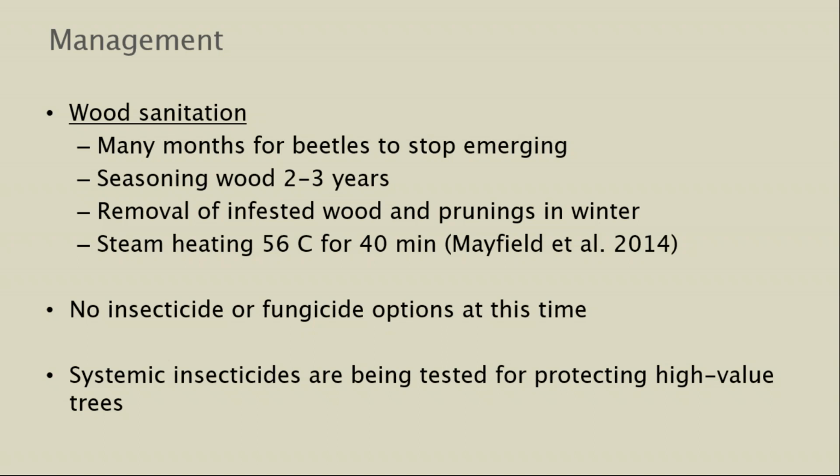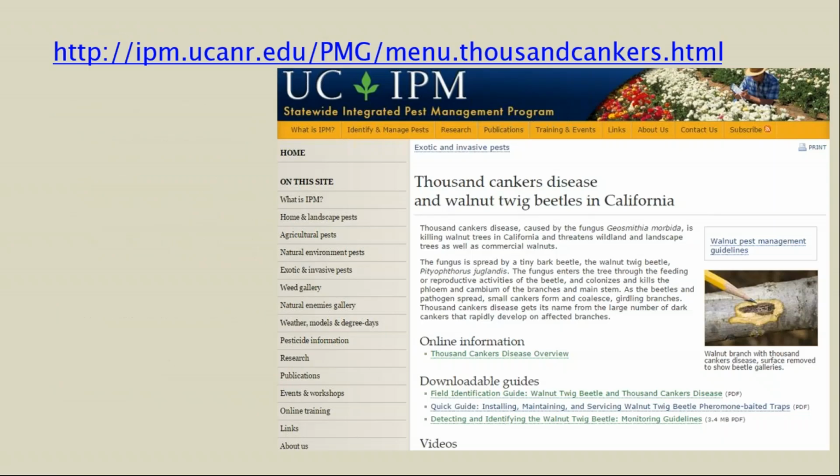So thousand cankers disease, again, Stacy Hishinuma might be able to help, since unfortunately we've lost Steve. And there is some information on the UCIPM website. Again, if you can't see the holes or if you're not sure about the holes, just scrape off the bark. If it is one of these, you will see the canker under the bark quite easily.